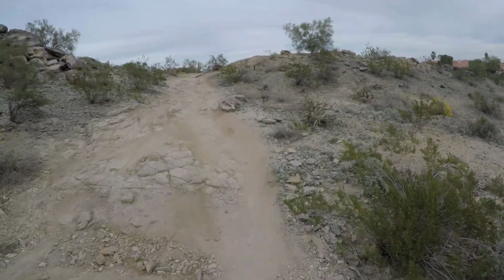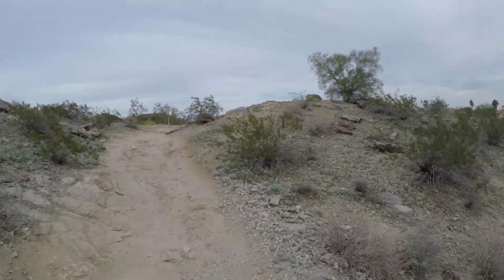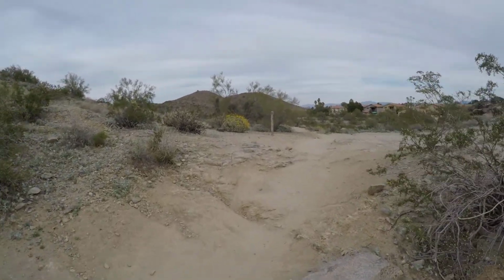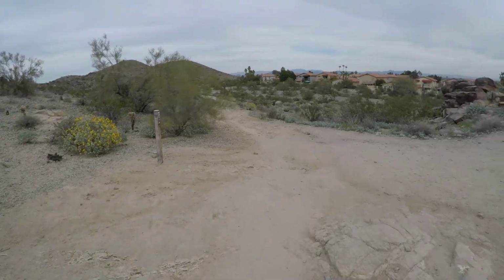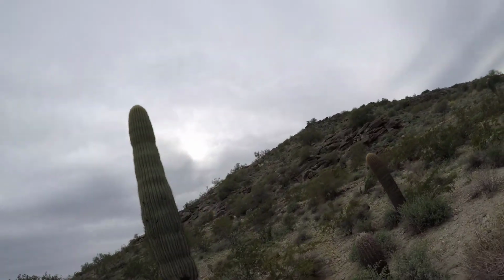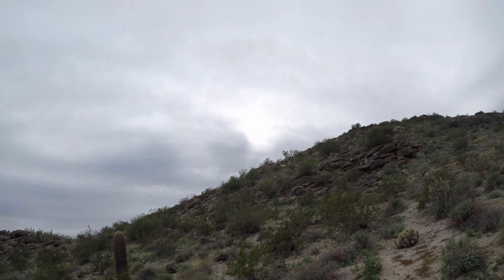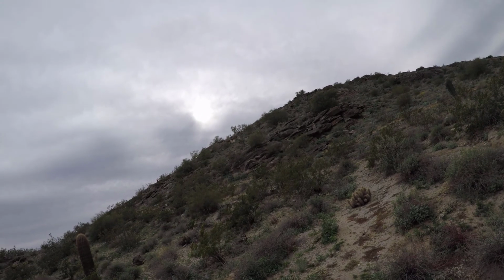And then the last climb on the way back. It can be a bit of a long climb when you're getting tired. And there, as you can see, I waved at my wife. She was up on the hill yelling at me. I could just hear her. She's up there in some of the rocks right in the middle.